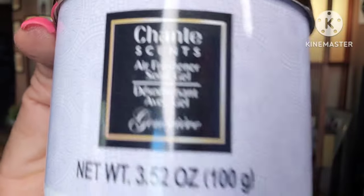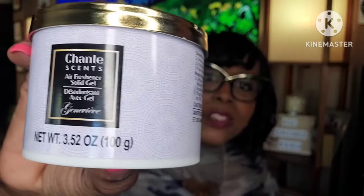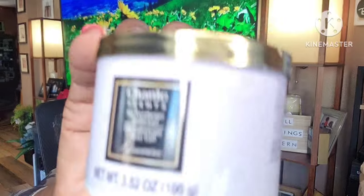Let me see. I can't read that. Put my glasses on, y'all. Wrong glasses. I put my glasses on because I can't read that. Let me see. So small. What does it say? Genevieve? I think that's what it says. Genevieve? But that's what it is. It's by Chant or Shantae. It could be either one.